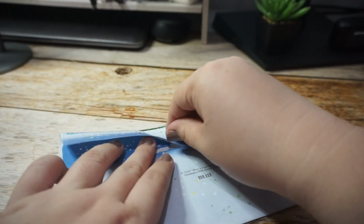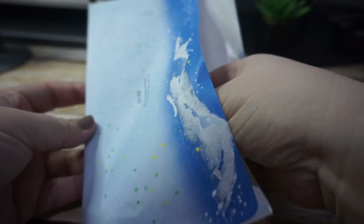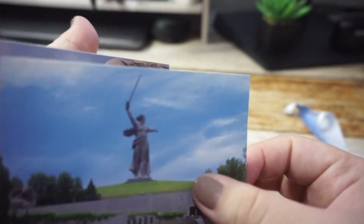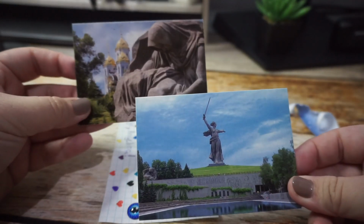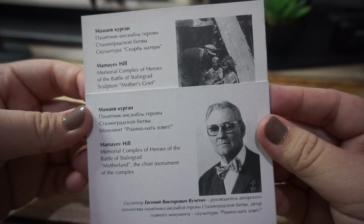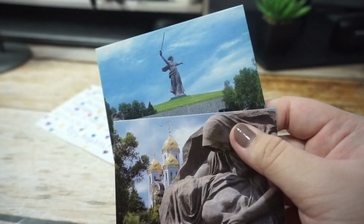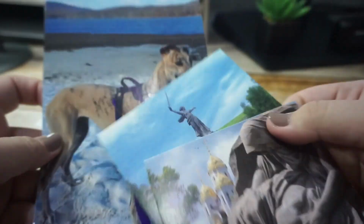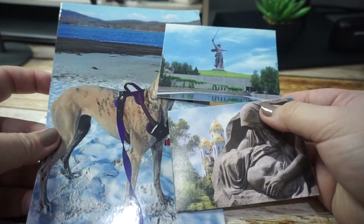I guess this is also from Post Crossing. Oh, so she sent me these like mini postcards. Oh my god. So cute! Oh my gosh. Some information at the back. Thank you for these beautiful postcards. I really like the mini one, and then I got like a big postcard. So cute.